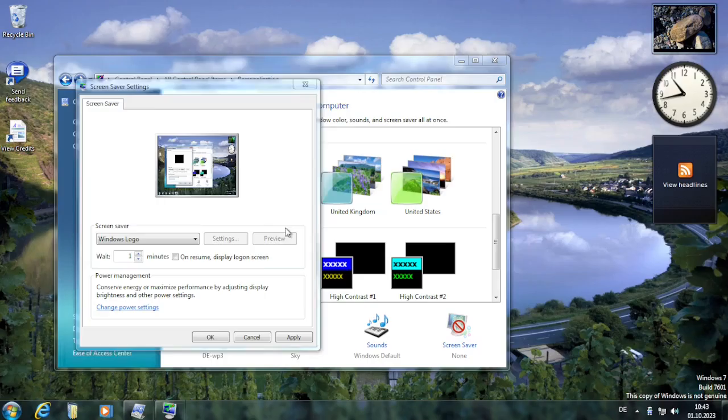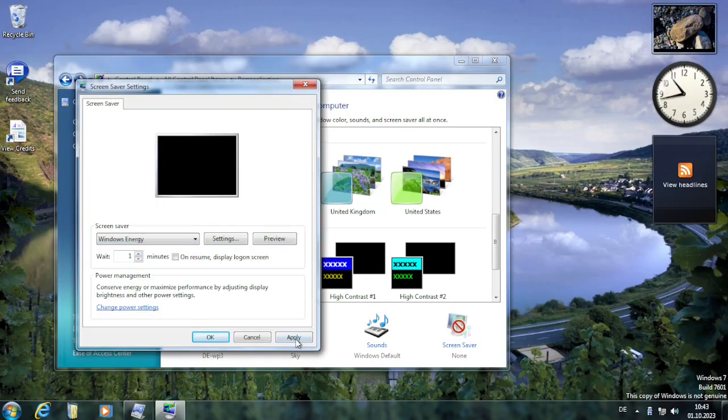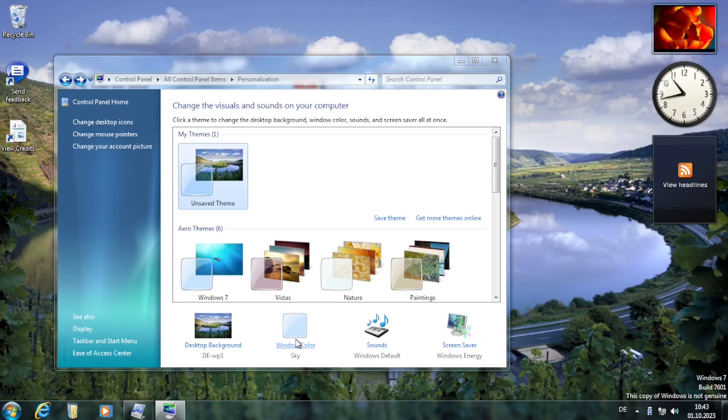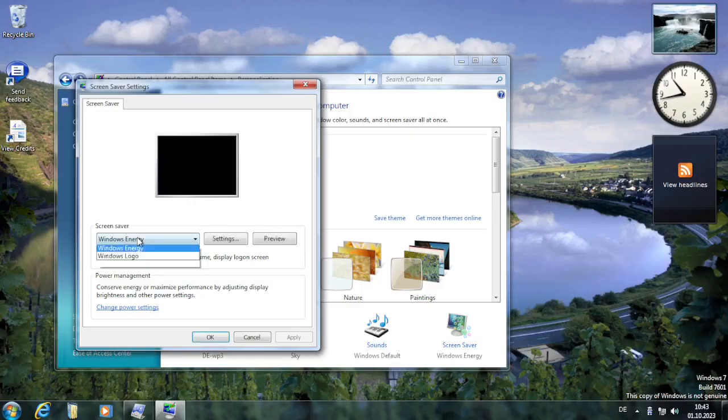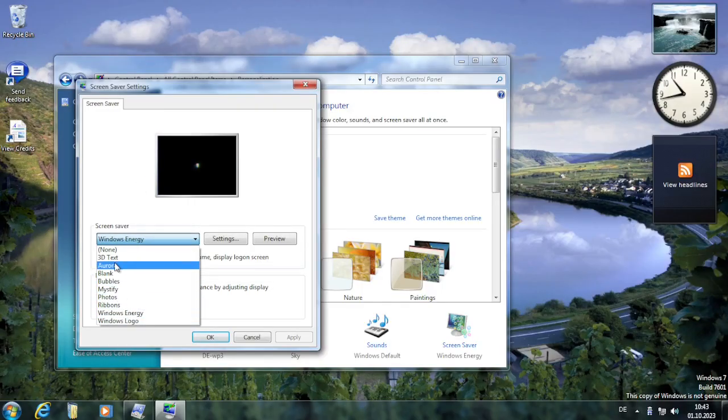And the Vista Aurora. Then Windows Energy, which is also a Vista screensaver. Okay, here's a preview. This is the Windows Vista screensaver. It's kind of cool actually. And then Aurora, also Vista. Of course, since it's mostly Vista content anyways in the 7 betas.